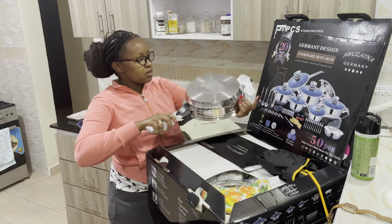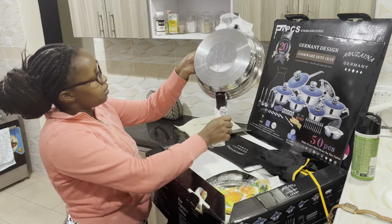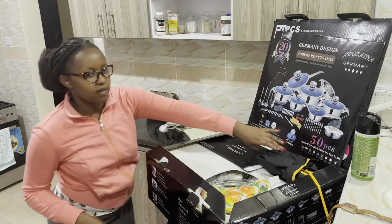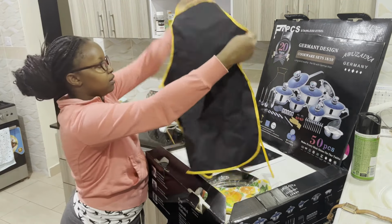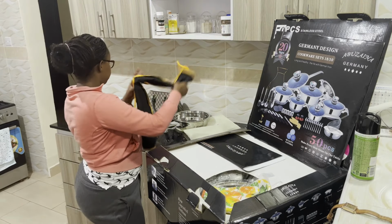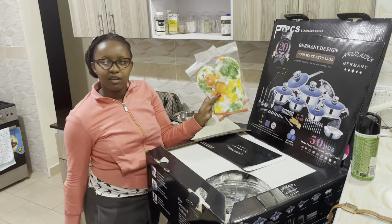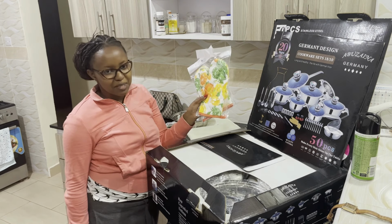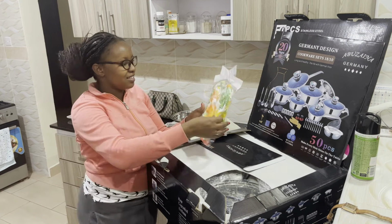You have this pan over here. It's heavy. Have this pan over here. And then it comes with, of course, an apron. And please note on me. What are they called? Oven meat and SG.